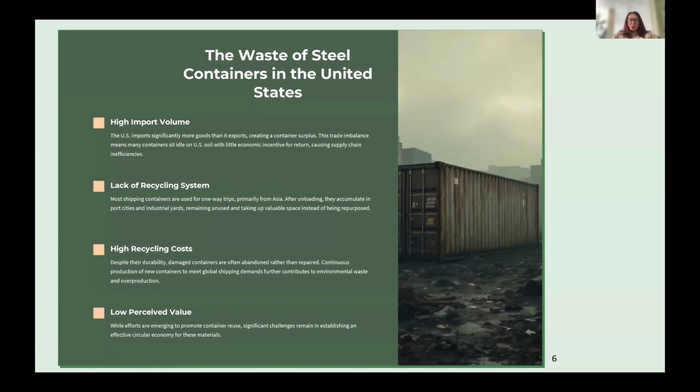So why the containers? Why is it so important? I think that there's been a lot of myths around the containers themselves, and I want to share some of those myths and debunk them. So there are over 26 million shipping containers just sitting around.